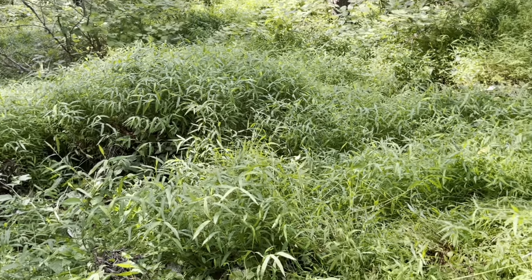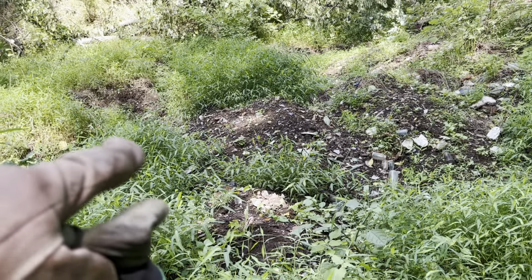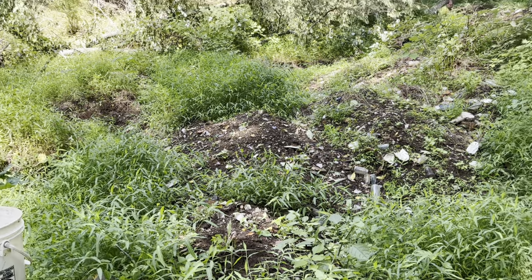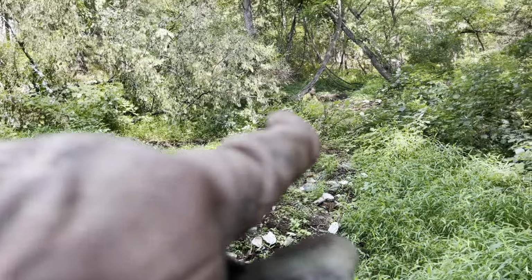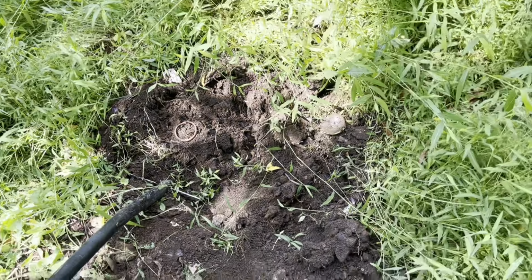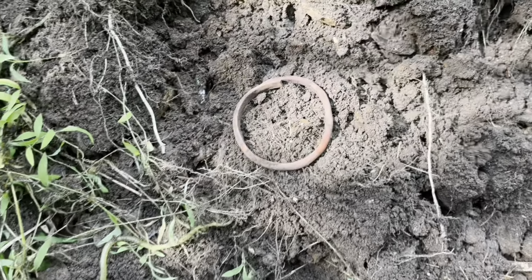All right, guys, so my last spot ran out. I've just been doing a little scouting. Here's where I dug that GAR medallion or canteen medal. Will's up there making a little test hole, messing around. And check out what I just got popped out, guys. It's a bracelet, but it's a real neat bracelet.